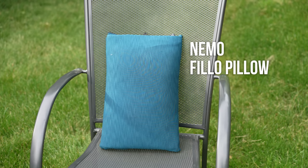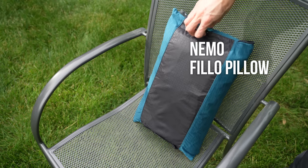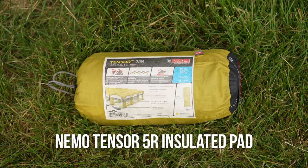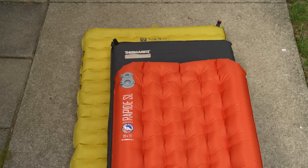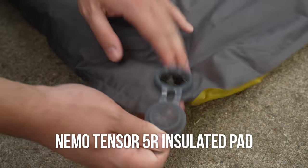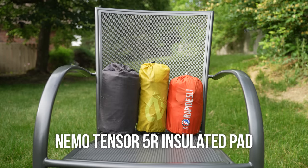When I'm not in a hammock, this Nemo Philo pillow works great. It's inflatable, but it also has a soft foam cushion, so it feels more like a real pillow. My sleeping pad is the Nemo Tensor 5R insulated pad. I got the wide version, and you can see it's noticeably wider than the other pads. It's 3 inches thick as well. One nice thing is that it has a quick release valve to quickly deflate it when you're packing up, and when it is packed up, it's a bit longer than the other mats, but noticeably narrower.